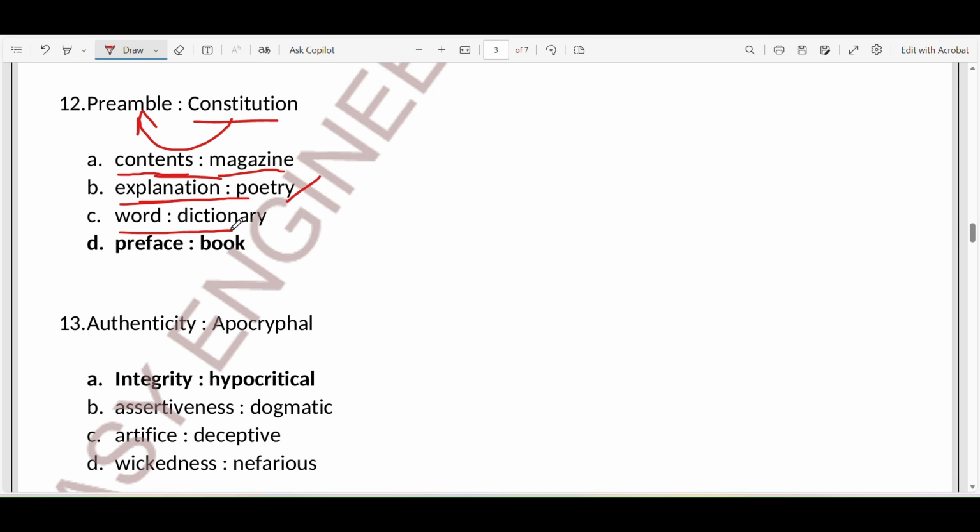And when you see the next option, we are having word and dictionary. Inside a dictionary we are having many words. So are there many preambles in a constitution? No, it is not. Only one preamble is present for one constitution, right?